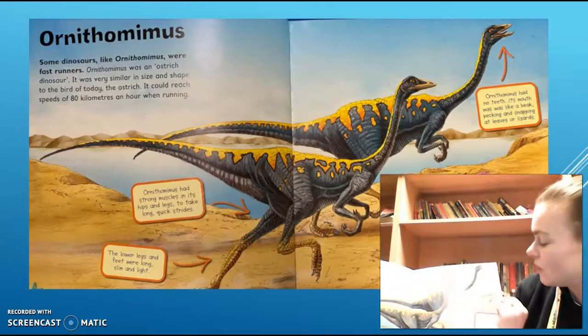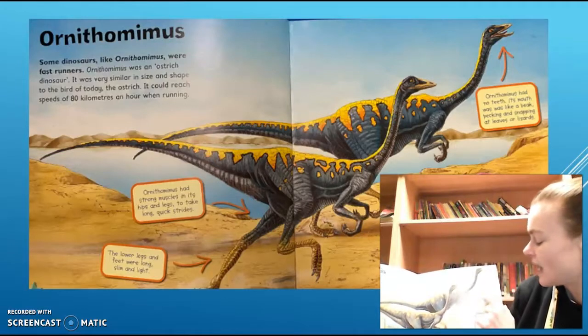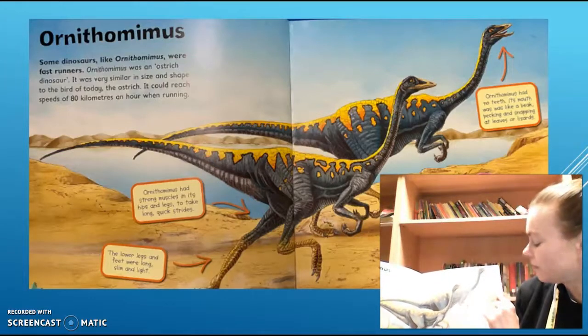Ornithomimus had no teeth. Its mouth was like a beak, pecking and snapping at leaves or lizards.